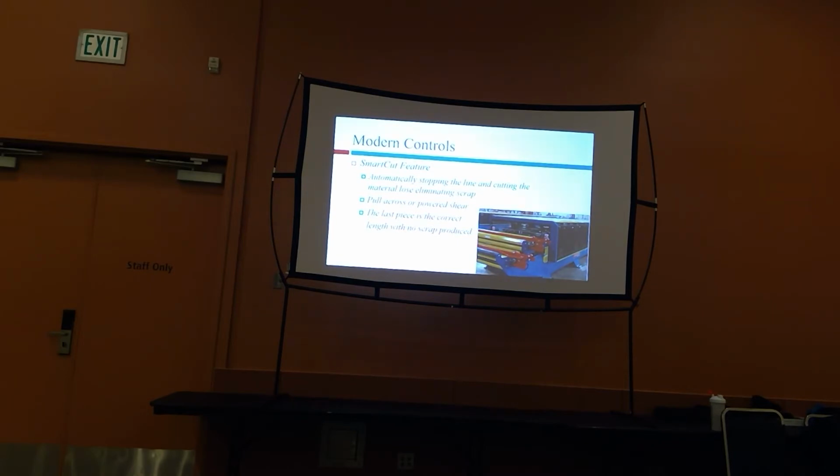And what that's going to do is, excuse me a second, with pull across here, I can eliminate all my scrap. So no scrap at all. That last piece comes out, it's the exact same length, or the right length, and I've had no scrap.